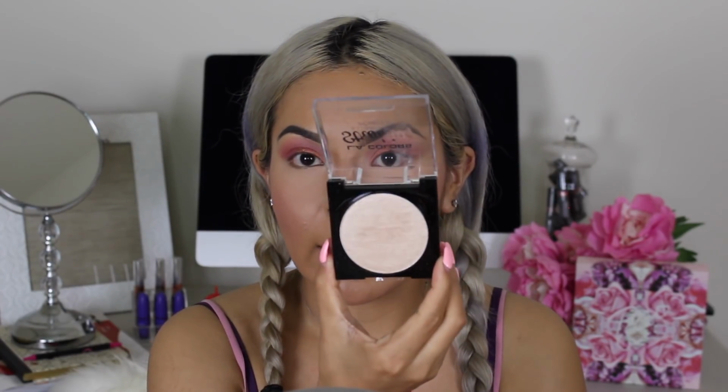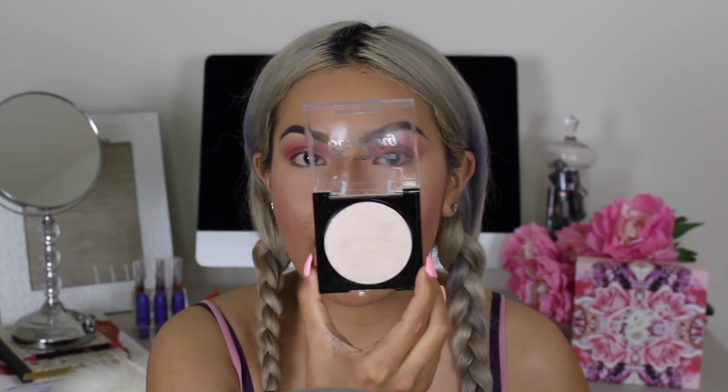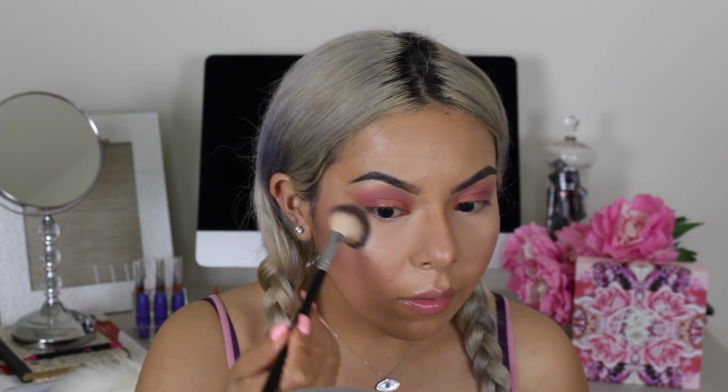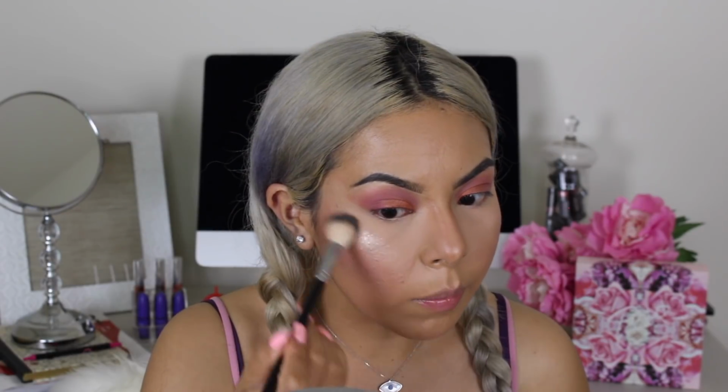So this is what this highlight looks like. This is in the color Champagne. It is absolutely beautiful and it needs no introduction. And it's also extremely affordable. I wanna say it's between like $4 to $6. And you get a good amount. Like look at that, look how big that is. Oh yes. Give it full force to me.